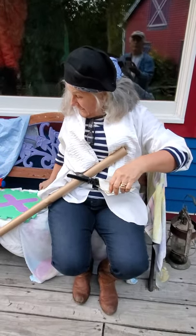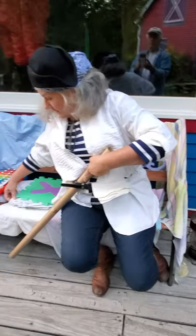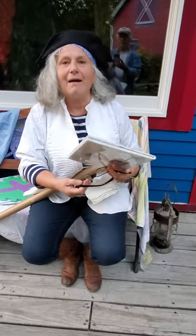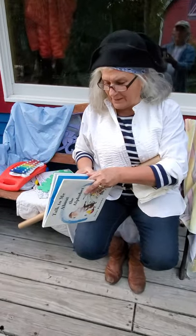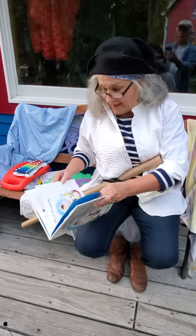So today I'm using my imagination and I am on a journey. And before we take our journey, we're going to read a book called Talk to Me About the Alphabet by Chris Raschka. And I love this book because it has all the sounds in it, including X.